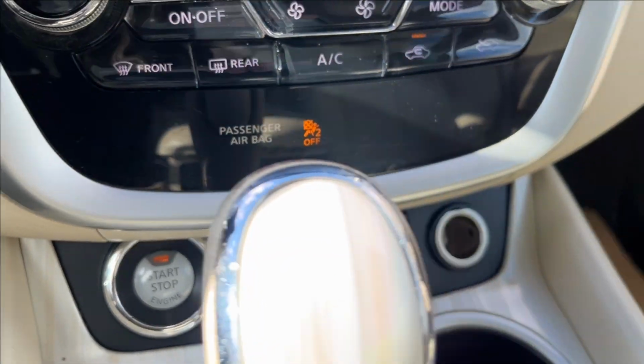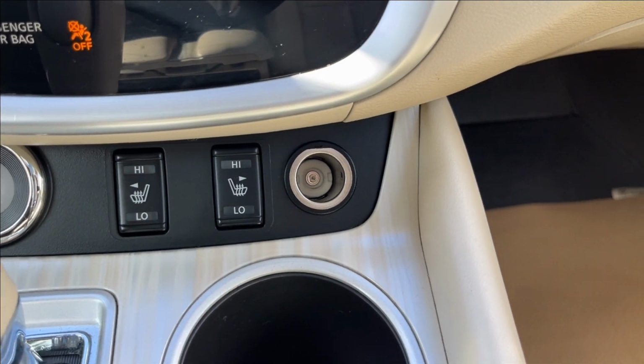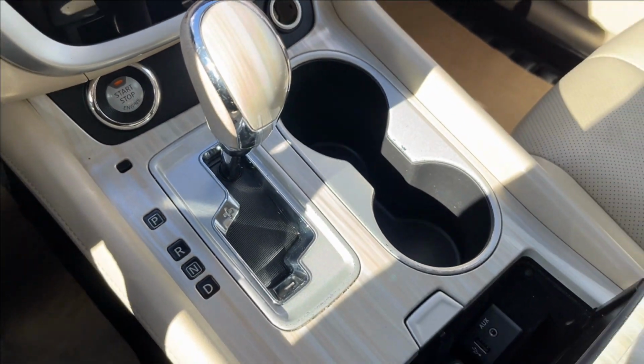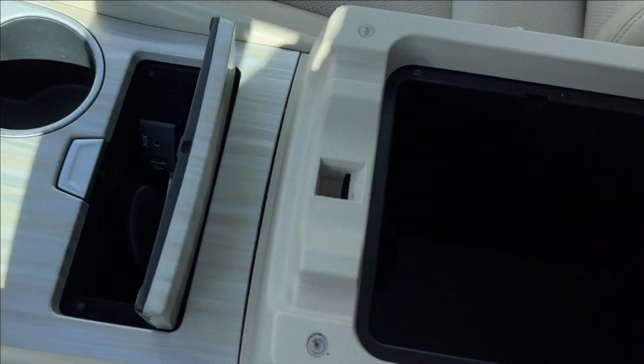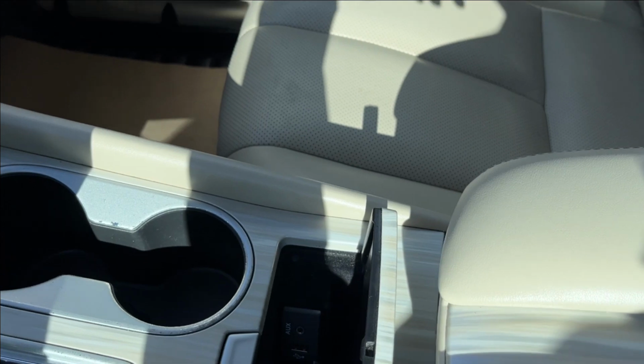Climate control on the bottom is that dual zone. You know, the push start down below and the heated seat controls next to the 12 volt. Of course, the shifter and cup holder with some extra storage and a USB and an auxiliary. And you got an extra 12 volt inside there. It's center console, lots of storage.